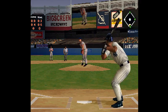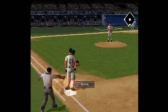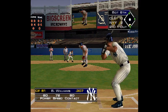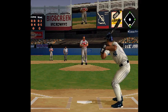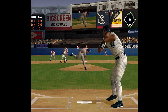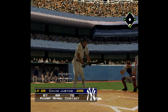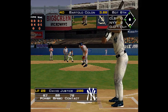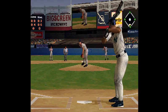Change up outside. He'll throw it over to first again. Here's a hitter's count, 3-0. It's a free pass. Next batter, David Justice. Jim, I tell you, it's not that tough. Ball up in the strike zone, drive it to the outfield, pick up the sac fly.